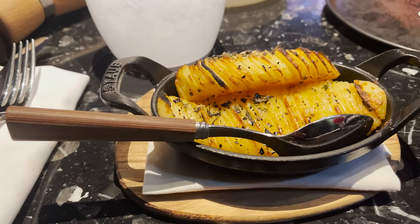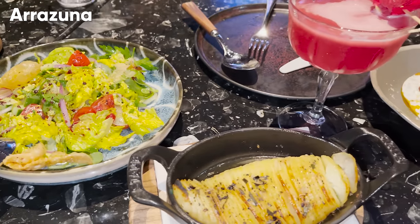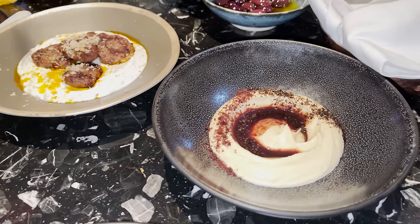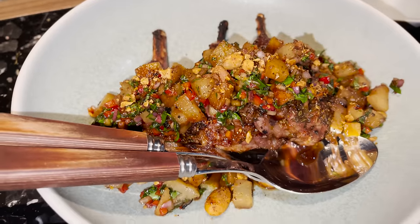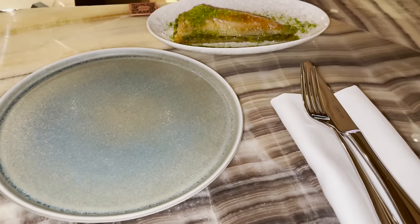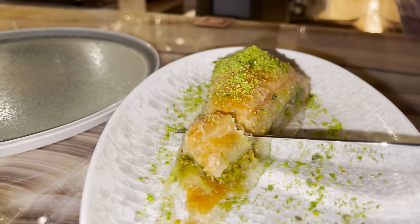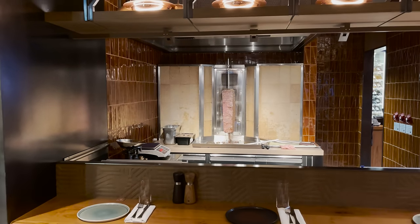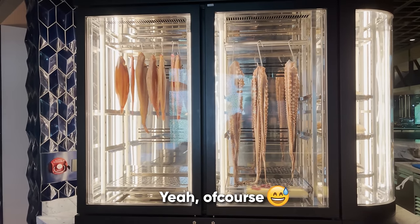So these are big potatoes. This is lamb chops. These are chicken tawuk, shish tawuk. Guys, I just had dinner at Arizona and it was amazing. Every dish that I ordered, the drink, everything was on point. Even the service, it was fast. And everything was fresh. Wow. I've got the baklava here. It's tasty and juicy. Is that real octopus? Yes. Whoa.